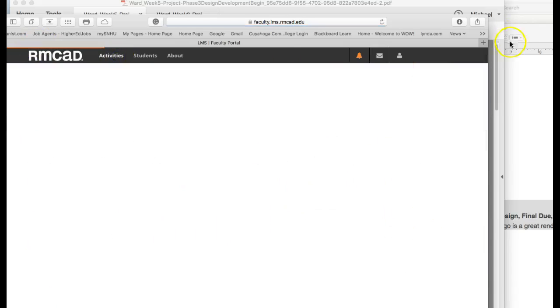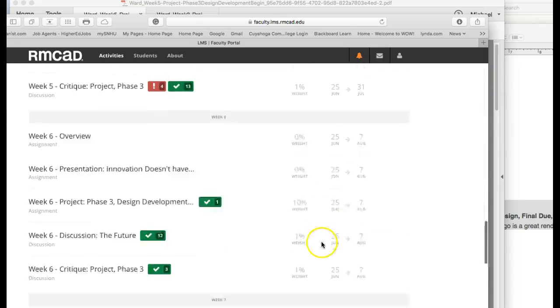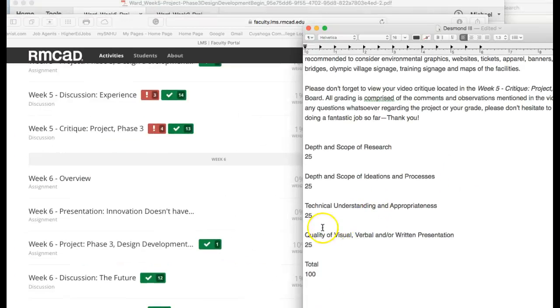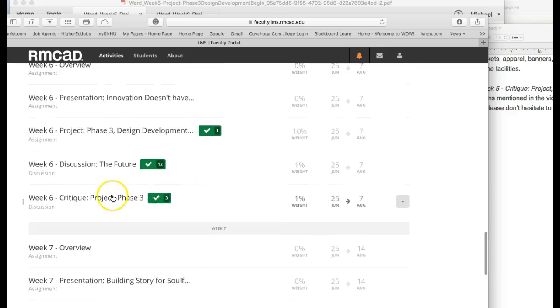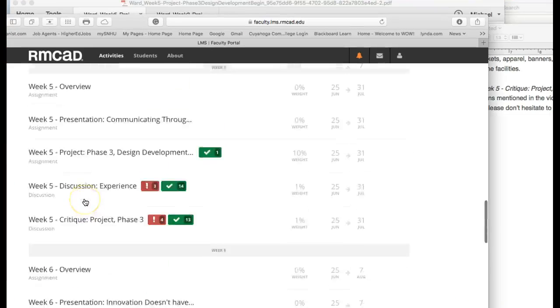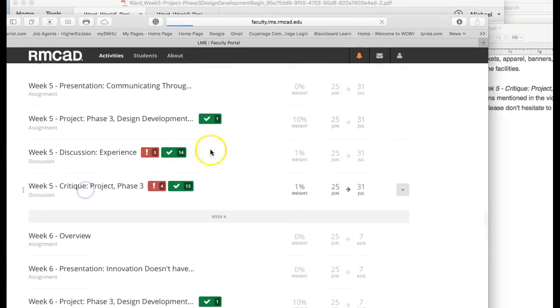The only other thing I would have liked to have seen with this assignment is that if you take a look at the rubric, you can see right here, quality of visual, verbal, and or written presentation. So we're missing some written and verbal portions of the assignment, as I didn't see anything submitted other than that little bit you put in the actual submission itself. Other than that, I think you're good.